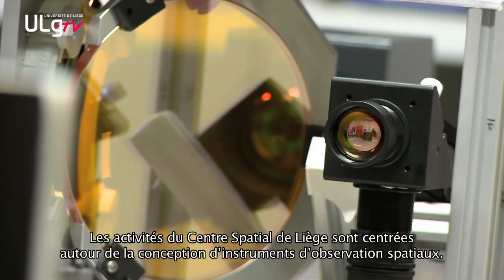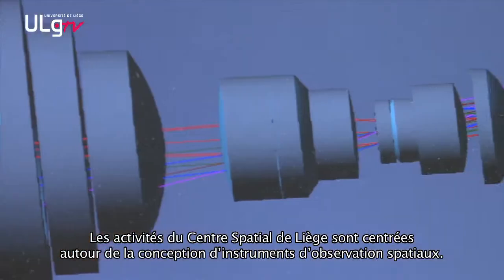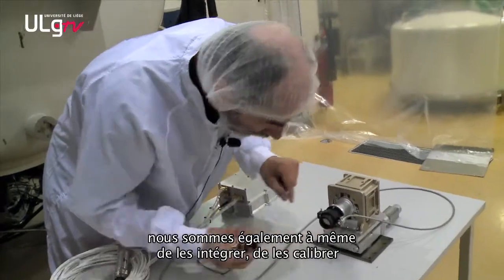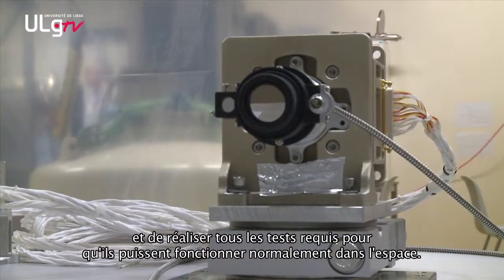The Centre Spatial de Liège has an activity which is focused on what we call space optical instrumentation. This means that beyond just being able to design instruments, we also are able to calibrate them, to validate them, and to perform all the testing needed to be sent in space.